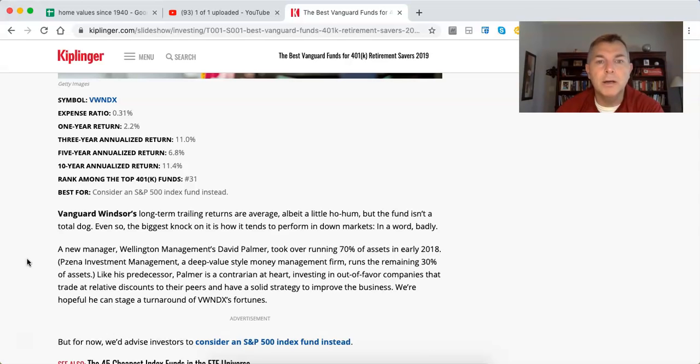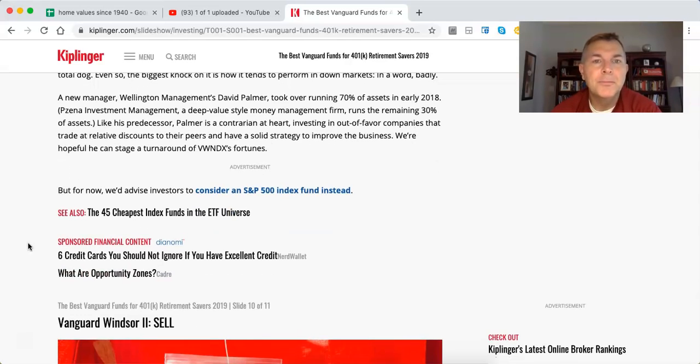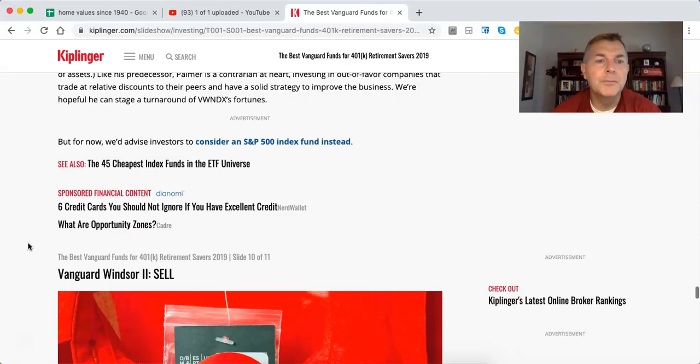Even so, the biggest knock is how it performs during down markets, in a word, badly. Got a new manager, which is always concerning. But the guy from Wellington, David Palmer, took over running 70% of the assets in 2018. A deep value style money management firm runs the remaining 30% of assets. Like his predecessor, he's a contrarian at heart, investing in out-of-favor companies that trade at relative discounts. Windsor II is a sell.